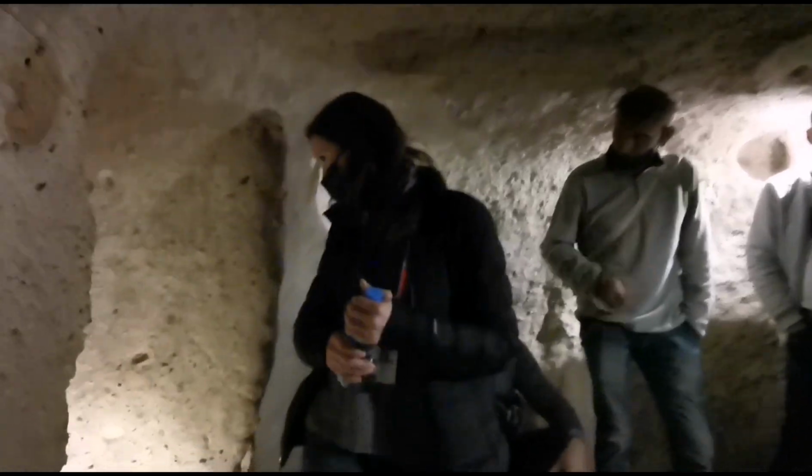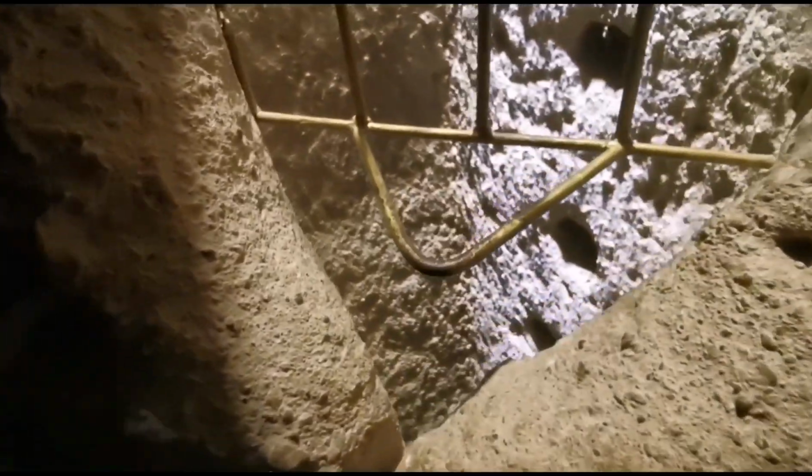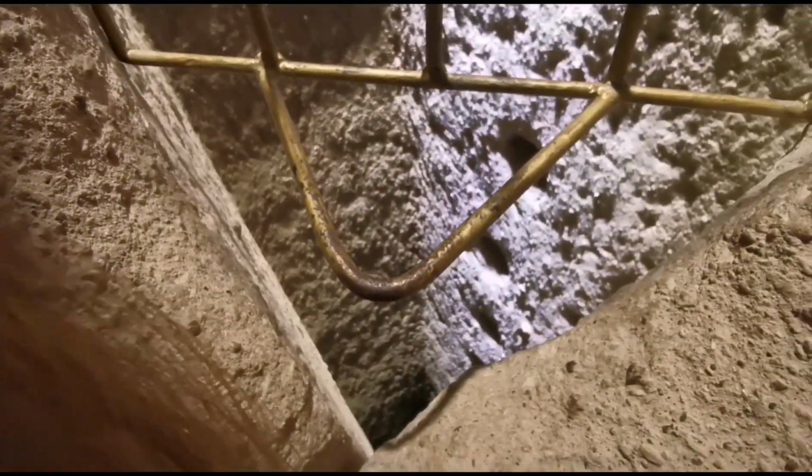All right. Okay. So I guess everyone's just gone. You want to go first? Yeah. Go. On the left, you're going to see the ventilation shaft. This way. That is the ventilation shaft. Do not drop your phone while you're filming.